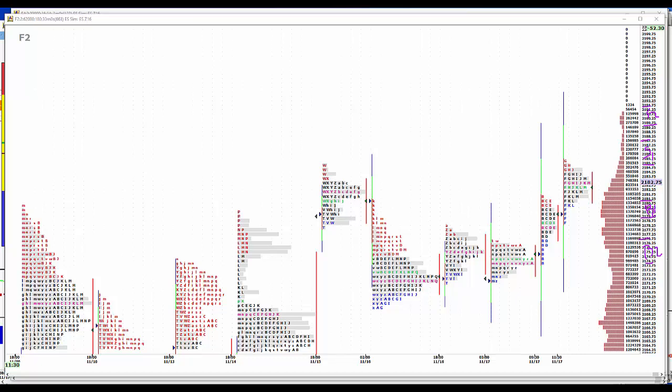pretty sure that the E-mini is going to continue to rally and move up. 79.81 is very, very aggressive. We will adjust that in the morning for the overnight session. Buying 75s is not so aggressive.